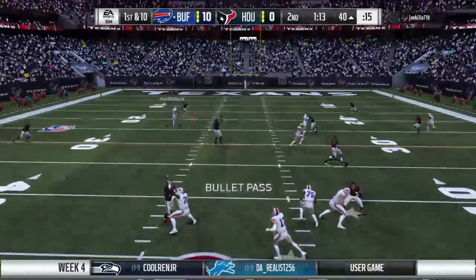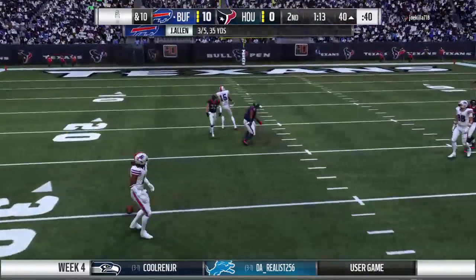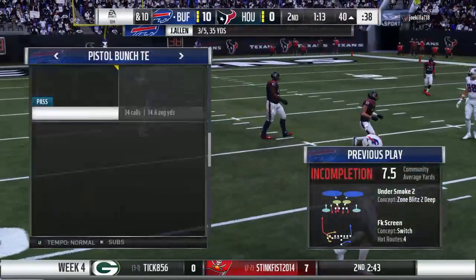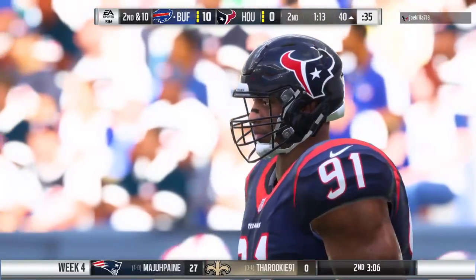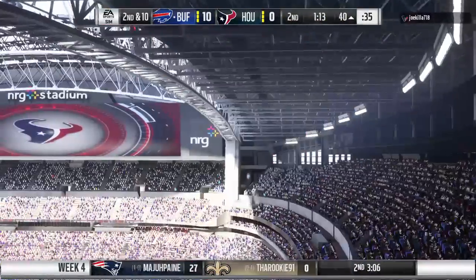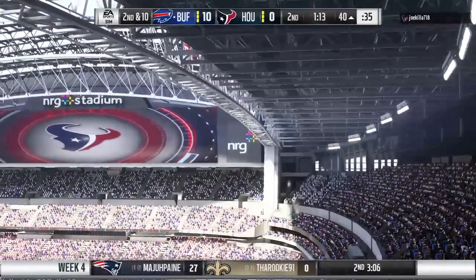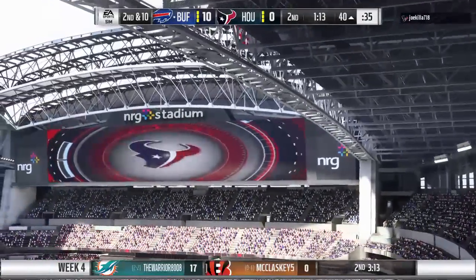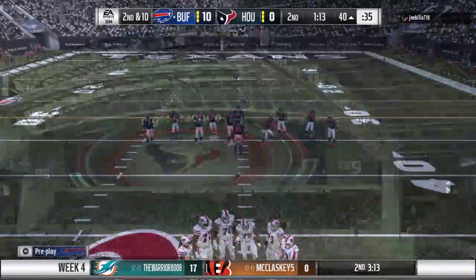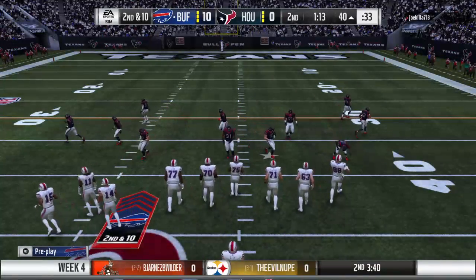Throwing on first down is Allen. Throwing over the middle, and it's incomplete. It's always tough for the guys throwing the football when they think they've got a completion and the ball's almost there, and then someone sneaks a hand or two in and bats it away. So 2nd down and 10. Once again, they'll go from the 40.